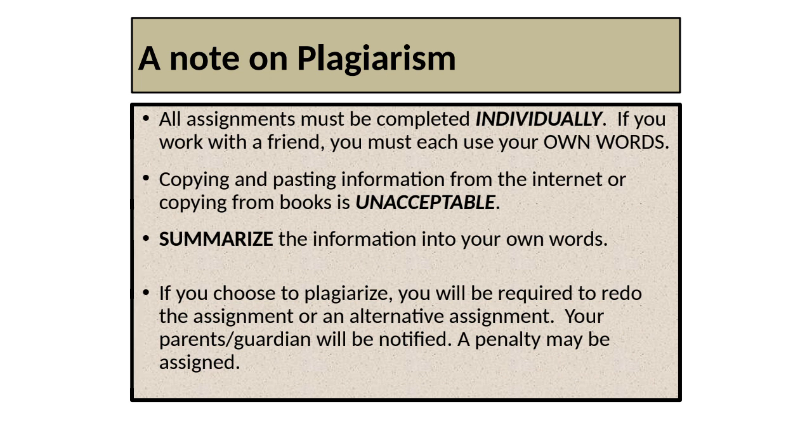I also want to comment on plagiarism. Okay, so any work that you do in my class should be done by you individually. Okay, and this includes any kind of research assignment. So we think of that initially, right? That we don't want to copy and paste off the internet and try to pass off somebody else's information as our own. But we also don't want to copy and paste our neighbor's work.